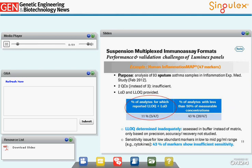We received the results and noticed that two values for the sensitivity limits were provided: the limit of detection, or LOD, and an LLOQ, which is the lower limit of quantification of the assay. The LOD corresponds to the background level detected by the assay and the detection systems, and is measured with several replicates of buffer, adding to the mean value 2 or 3 standard deviations of the blank.